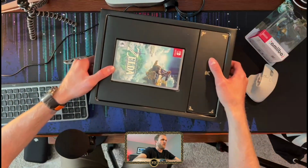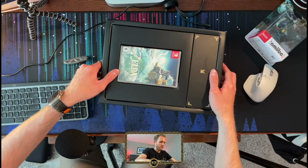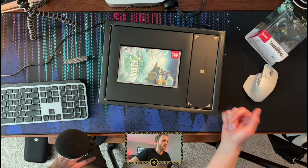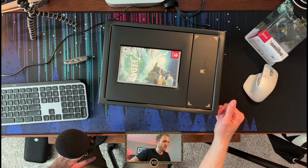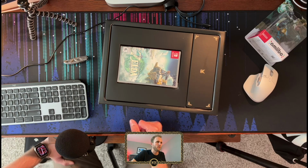Why is this top part so heavy? Oh, the book's in here. I was like, why is this top part so heavy? The book's in here. But yeah, I hope everyone enjoys the unboxing. It's pretty quick. There's really not much in here. It's kind of just more premium stuff. Obviously, I could have gone into the book and stuff like that, but I don't really want to spoil anything before I play the game.